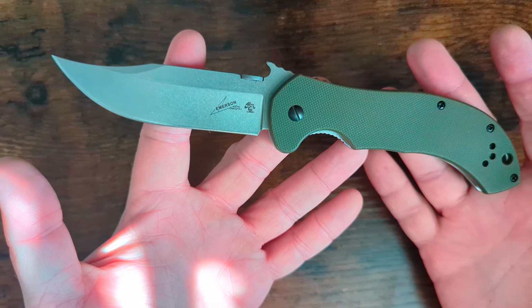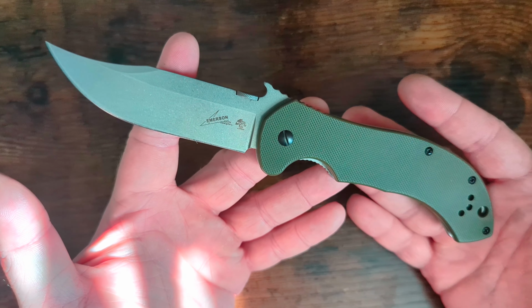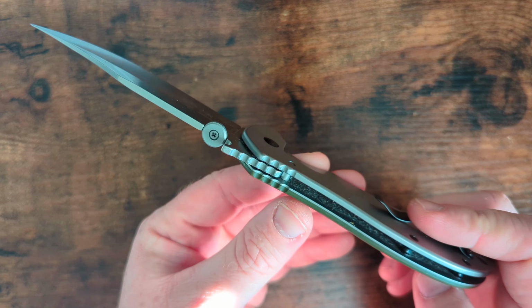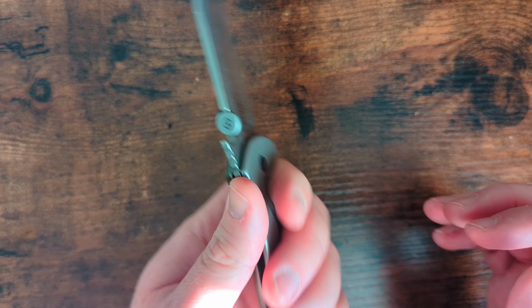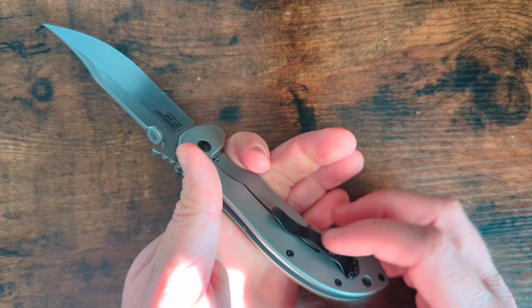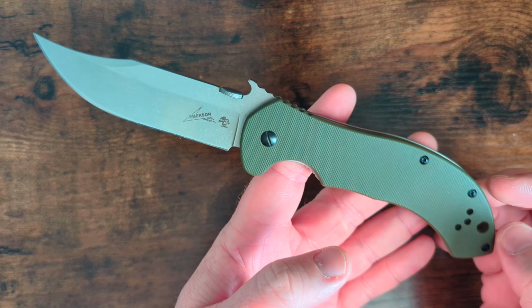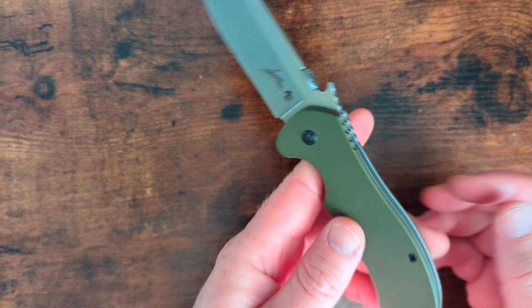made in China. But it is an Ernest Emerson design. If you are familiar with him, his knives are quite expensive, but this Kershaw collaboration runs, I think, between 40 and 50 bucks. And it is a really nice knife.